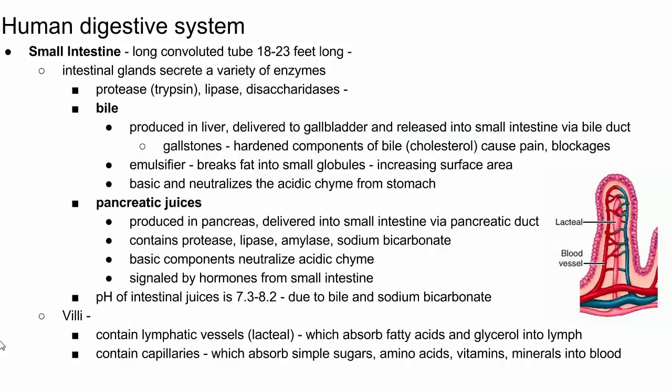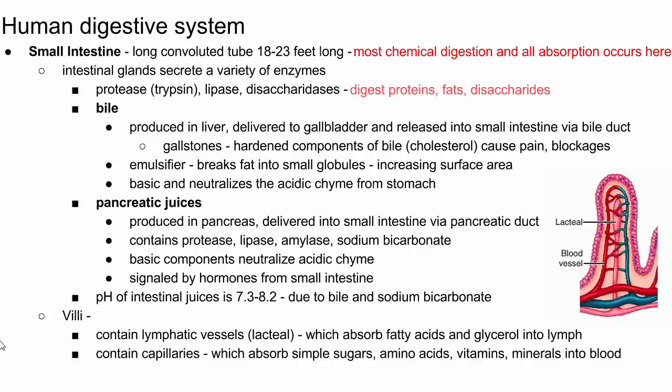All right, let's talk a little bit about the small intestine. The small intestine is called small because it is narrower, but it's actually much longer than the large intestine. It's about 18 to 23 feet long. This is where most chemical digestion takes place, and basically all of the absorption of nutrients happens in the small intestine. There are many glands that secrete a variety of enzymes into the small intestine. Remember, enzymes are specific, so we need a whole host of enzymes to break down all the various types of things that we eat in our diet.